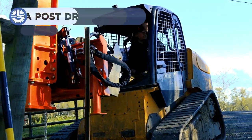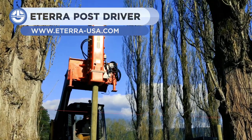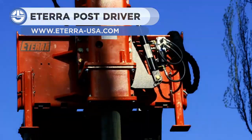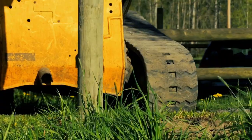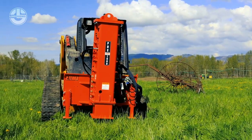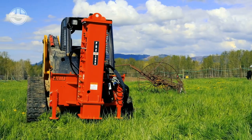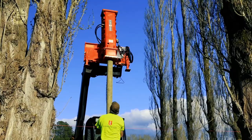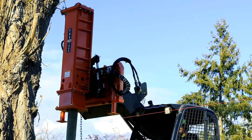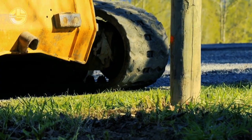The PDX-1000 is a post-driver tool that can be attached to skid steers and excavators. It is used for driving fence posts and other similar needs. Because the urethane caps are at both ends of the breaker, it significantly reduces vibrations and noise. They isolate the breaker from hitting the mounting plate directly. Furthermore, all mechanical work is performed within a tightly sealed nitrogen-charged housing, making the driver's job more comfortable.